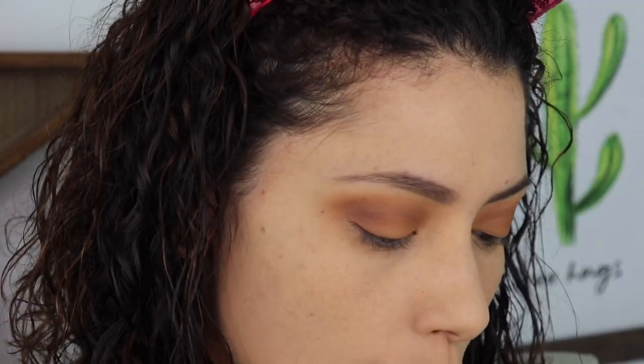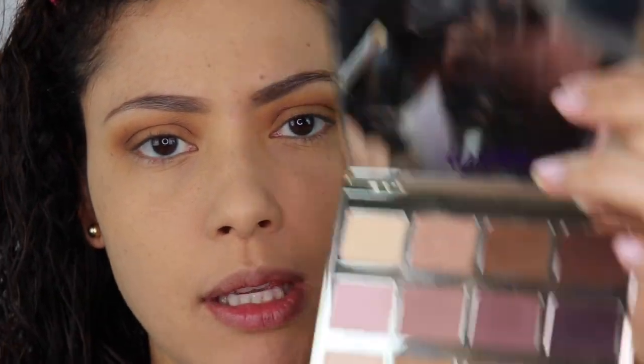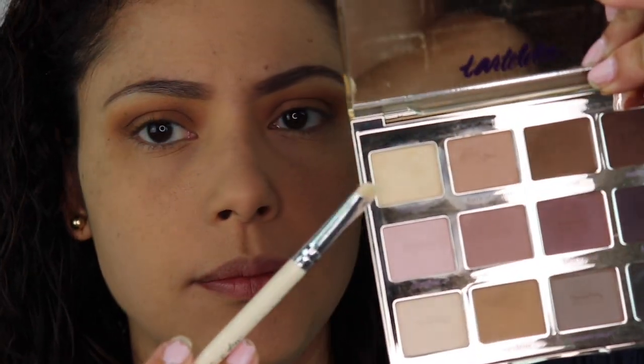All right, so next we're gonna take a more flat, dense brush, so you guys can see here, and I'm gonna go to the Tarte eyeshadow palette, and I'm gonna go into the whitest pearly color they have, which is this guy over here. I'm gonna use that one for my brow bone.